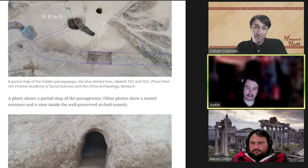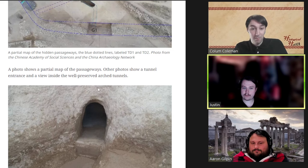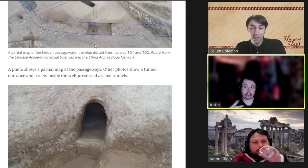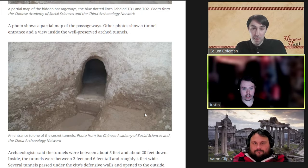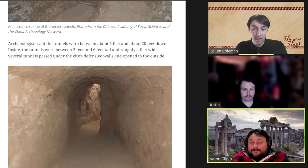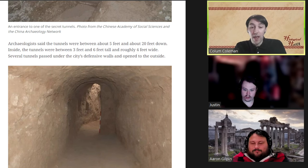But the cool thing about this is the archaeologists found it well-preserved. A lot of times when we find tunnels or remnants of tunnels, we find the collapsed nature of the tunnel, which we can usually tell based off of different soils. But here you can see it was carved right into this rock. Yeah, that's usually what we find. And that's probably why it survived. They effectively hollowed out a solid stone to do a lot of this.